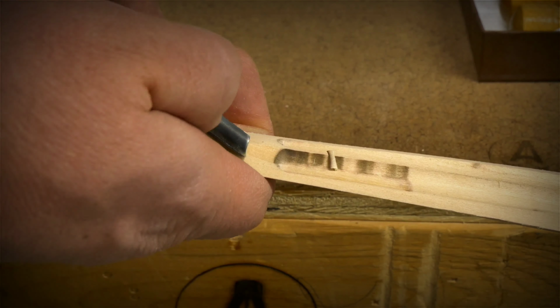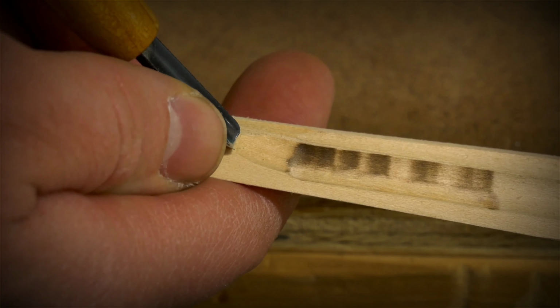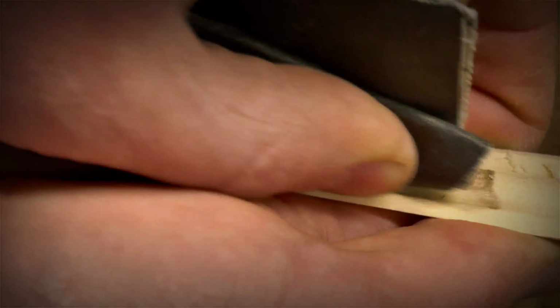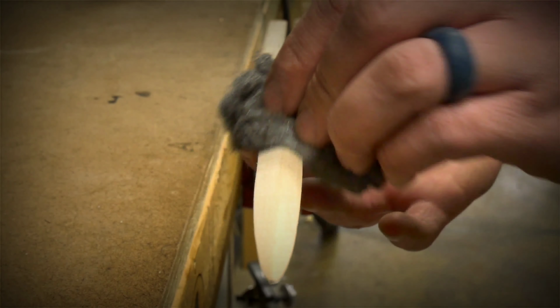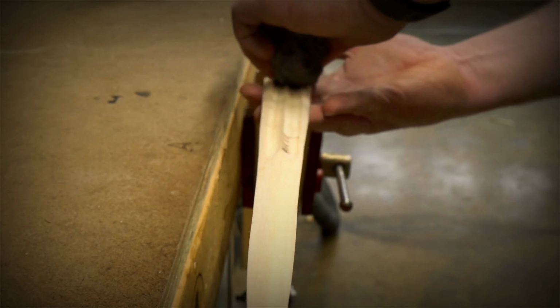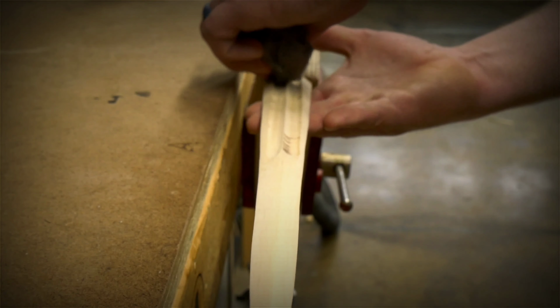Then I used a couple of chisels to taper the ends of the grooves. Once those were cut, I used some sandpaper to smooth everything out. Next, I used some ultrafine steel wool to rub the blade and make it super smooth. When done properly, I've found that the combination of both sanding and using steel wool leaves the basswood with an almost polished result, which makes it perfect for painting and in turn much easier to finish.